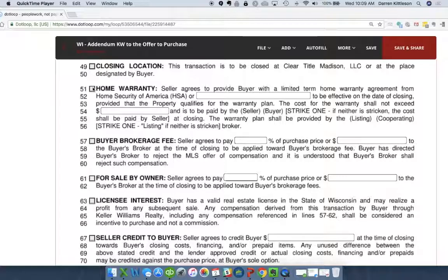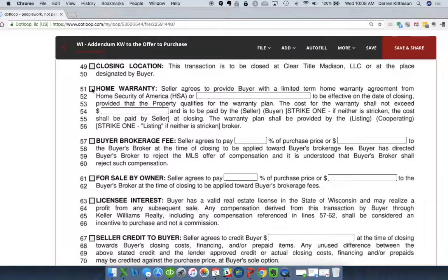Home warranty, this would be if the buyer is asking for a home warranty or if the seller is offering one, you've got to reference it in the offer so you're certain that the buyer gets it. So that's a clear distinction. Sometimes we'll say, well, it was on the MLS data sheet, I assumed it was just part of the deal. Unless it's referred to in the offer, it's not. So it says home warranty, and so I'm going to check that.